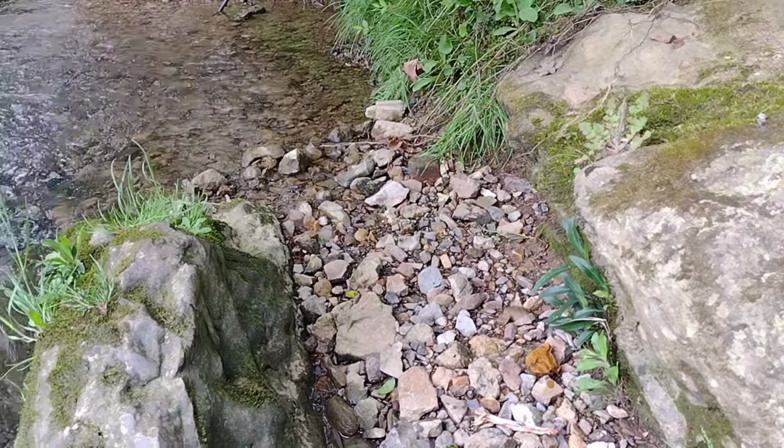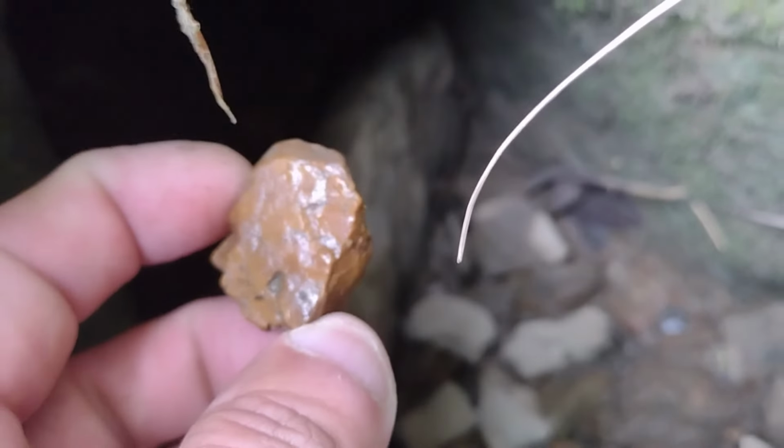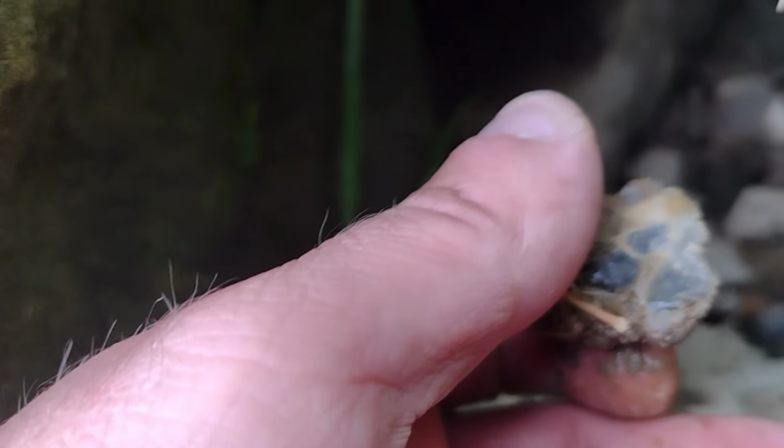So, all right, let's move on a little bit, see what else we can find. Let's see what's in this little hidey hole. Doesn't look like much. Or jasper. You'll find a lot of that here. This is chert. You'll find a lot of chert as well.